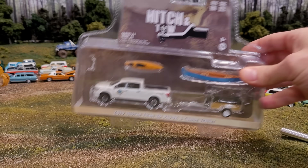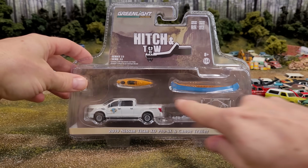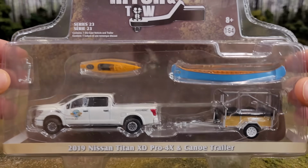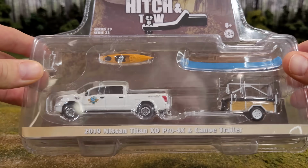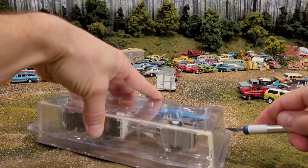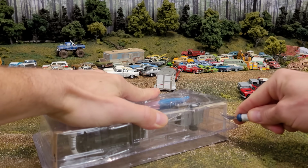All right, we've got one more vehicle review, and this is ultra cool because this has a brand new trailer, never seen before. This is a brand new casting from Greenlight, as well as the Canoe and the Kayak. So some awesome accessories. These are probably going to be made of plastic, I would think. We're going to know in just 1 second, though. And actually, you know, I don't really know which one's going to sell out at the stores first because they're all so cool.